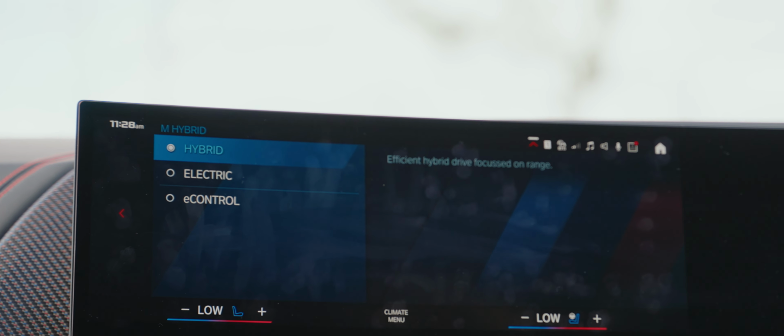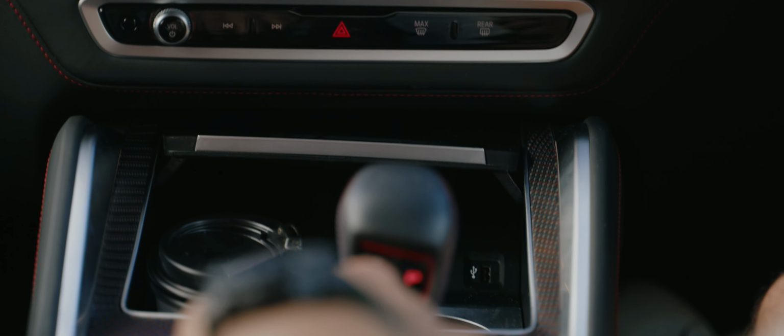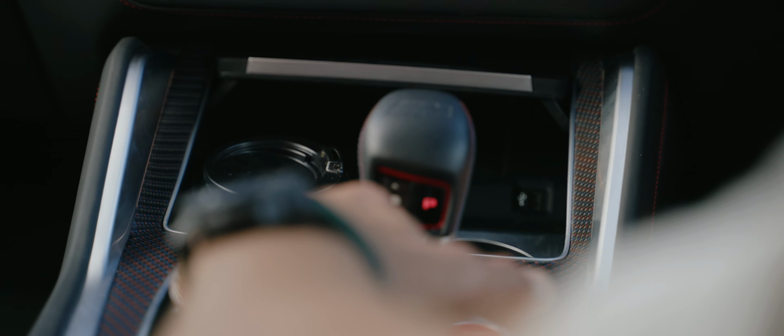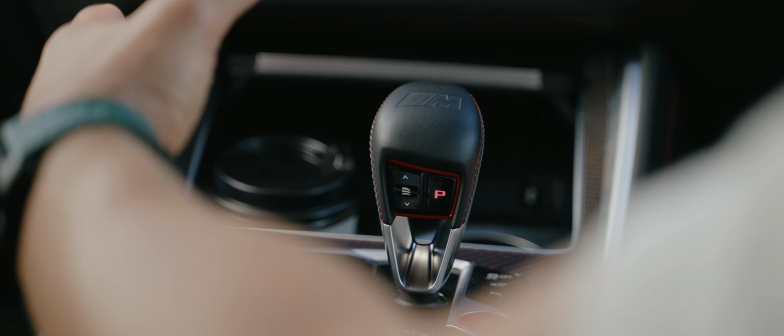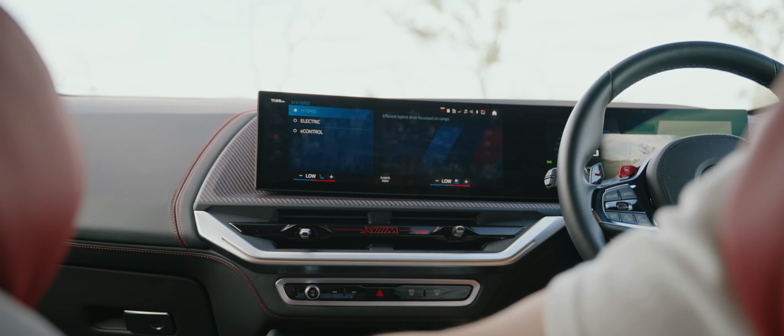I also like that on the gear stick here you can change how aggressive the gear shifts are with 3 settings. It's just so much stuff to change how this car feels and reacts on the road. It's just ridiculous. And you'll see that when we drive it.